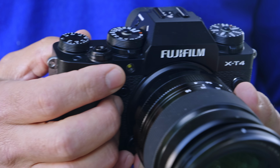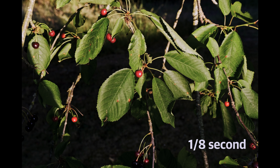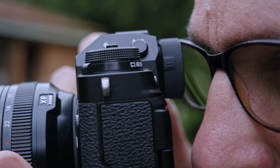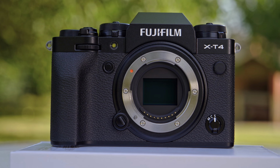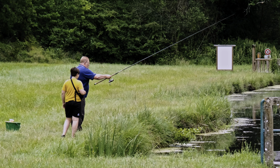I don't have the hands of a surgeon, but I could still get sharp photos down to about 1/5 or 1/8 of a second. That makes this camera much more useful for low light shooting than the X-T3. As for image quality in low light and other situations, the X-T4 excels. There was no need for Fuji to change the excellent 26.2 megapixel X-Trans sensor, which is second only to Canon's M6 II in APS-C resolution.